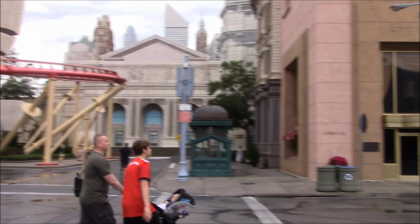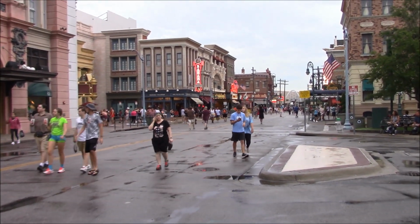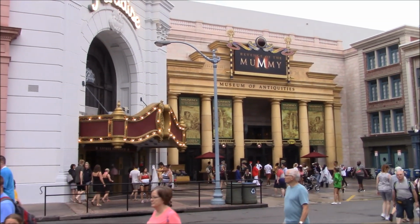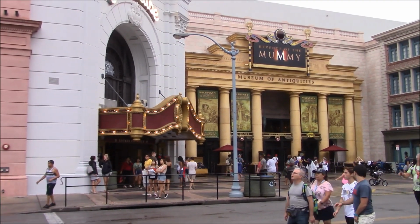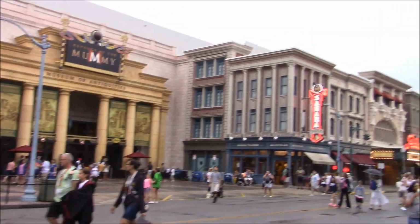If we turn this direction, we're going to walk this way, we're going to head to the Mummy. You can see the Mummy, nice little dark indoor roller coaster. And right next to it, to the left, is the lockers. You can't take any of your stuff on the Mummy, but you can get one of the free lockers there. We're going to continue up the road here.